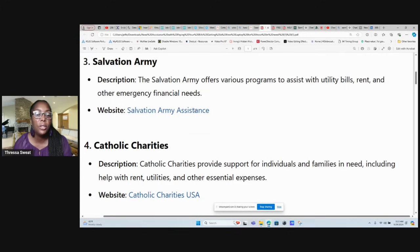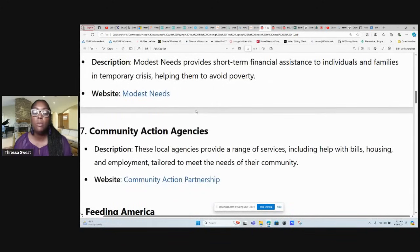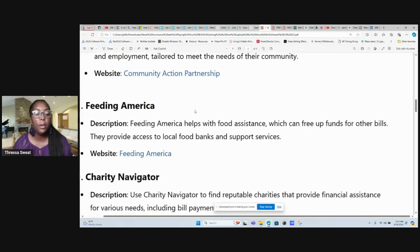You go to the Salvation Army Assistance. There's different programs out here. You have to reach out to them. When I reach out to them, they're still helping people out here. But if you call them and they say that they don't have enough funding, go ahead and just look at the other resources that I have here, okay?